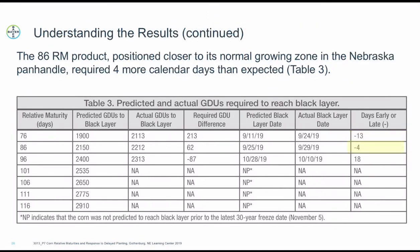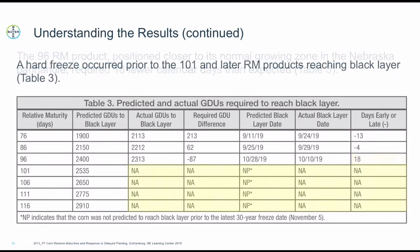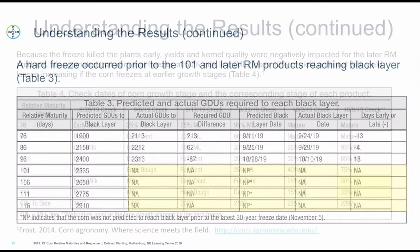The 86 RM product took 4 days longer than we thought it would, and the 96 RM product actually finished up 18 days sooner than we thought. That was a little bit of a surprise to see that much variability. The other products in the study, the 101 through the 116, did not reach black layer. We just simply didn't have enough GDUs or time for them to get there.